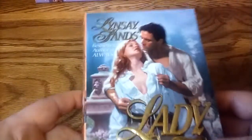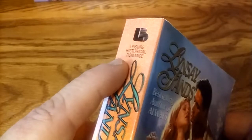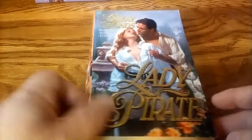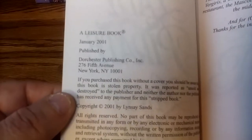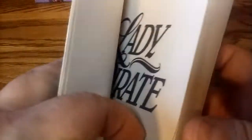Now, this is pretty cool to find. Lindsay Sands, but it's one of her early books. Leisure historical romance. She's known for her vampire type books these days, and romantic suspense sort of things. But this looks like a historical Lady Pirate, published by Leisure in probably the early 2000s. Let's see here. 2001. So interesting, how her career started out. Like many writers, they'll start out in one form and then go to another.